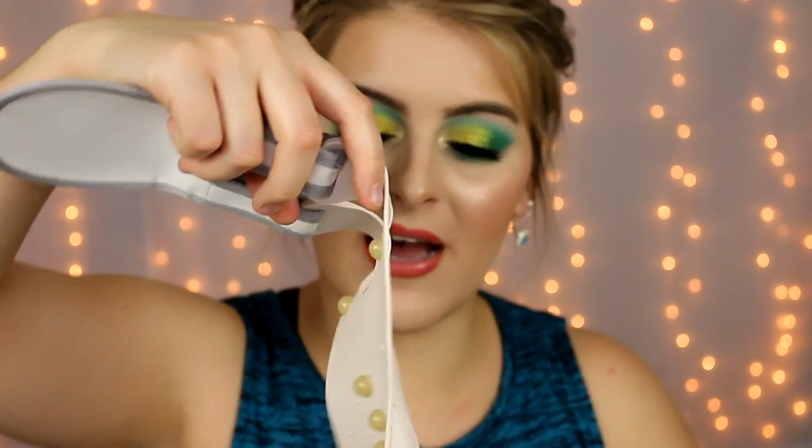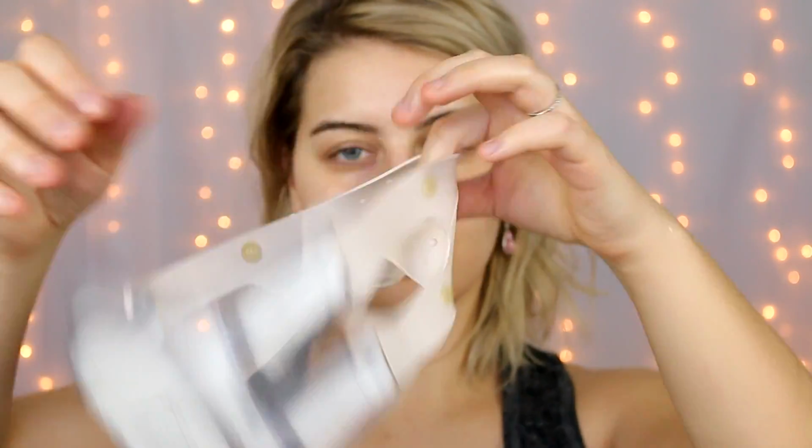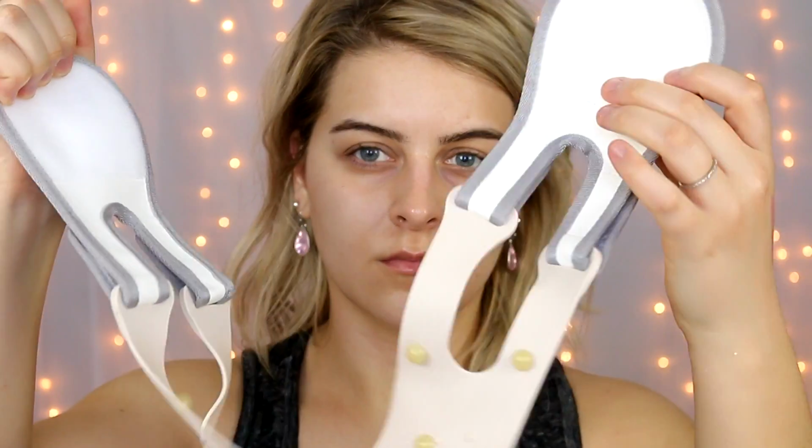So this is a sheet mask. And then this little doodad is a device that will help lift your double chin and help with this little area right here. So basically what you're supposed to do is apply the sheet mask and then put the little lifting doodad over top of it. And I think they said within 2 or 3 weeks you're supposed to see a dramatic result. Like you're supposed to see a more uplifted effect.